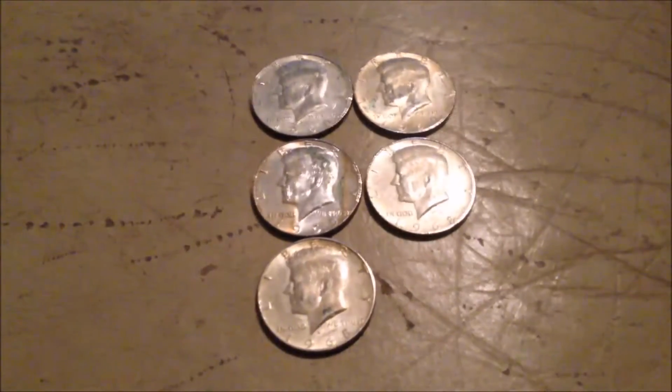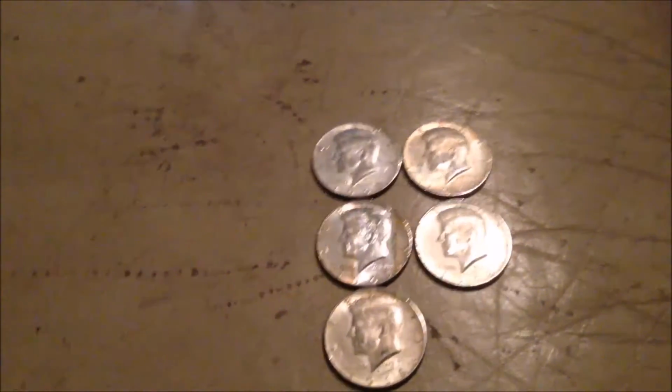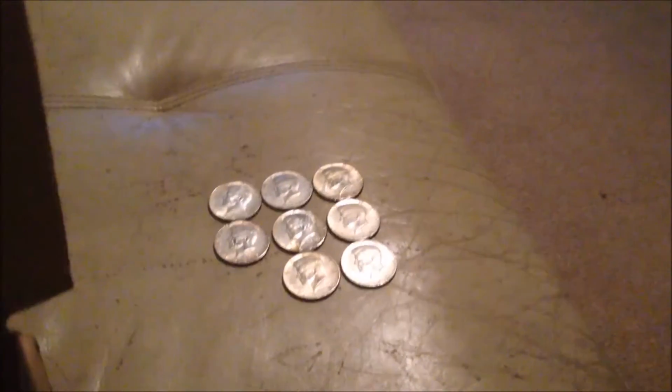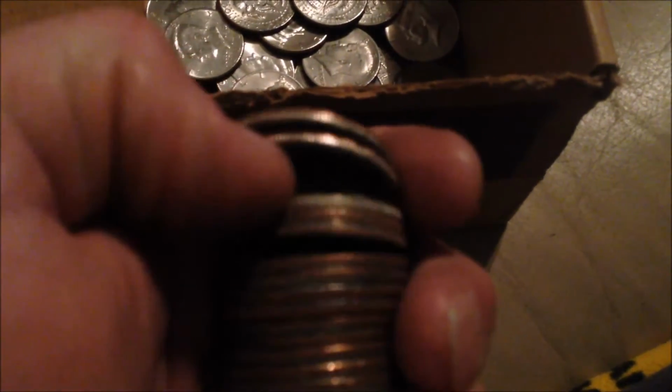Alright guys, this is my first box. I've gone through 2 rolls so far, and so far I'm at 5 silver, pretty sweet. 1968s and 1969s, but let's see if maybe I can find some 40%ers or 90%ers and see how it goes. I'll let you know how I'm doing. Well, so far guys, I'm at 8, and then I just unwrapped this one and it looks like we have one in there just sitting and waiting. Don't know what it is yet, haven't checked it, so let's do it together.